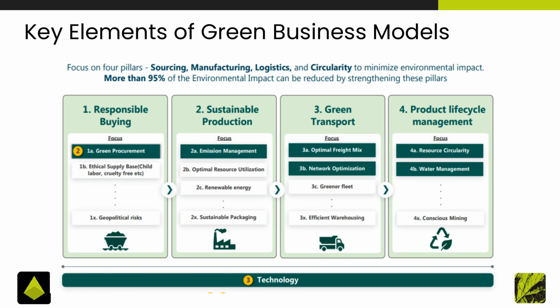Our focus is on 4 key pillars: sourcing, manufacturing, logistics, and circularity. First, responsible buying emphasizes green procurement and ethical supply chain management. Next, sustainable production targets emission management and resource optimization. Then, green transport includes optimal freight and network operation. Finally, product lifecycle management looks at reuse and recycling. These pillars contribute to reducing more than 95% of the environmental impact, driving both sustainability and efficiency.